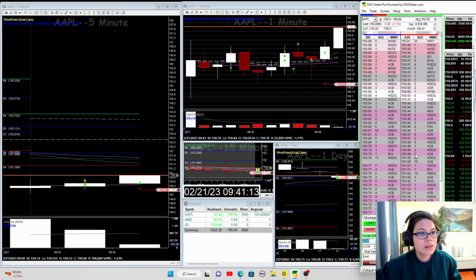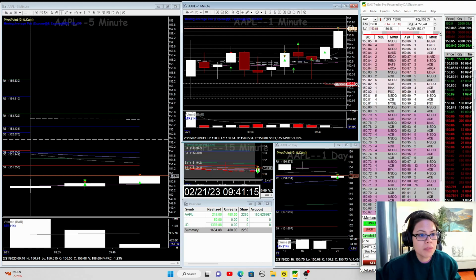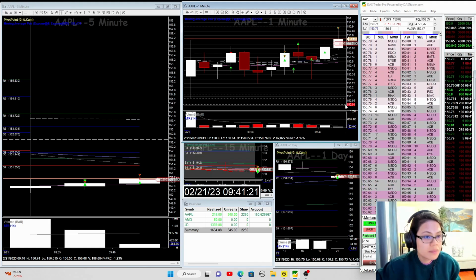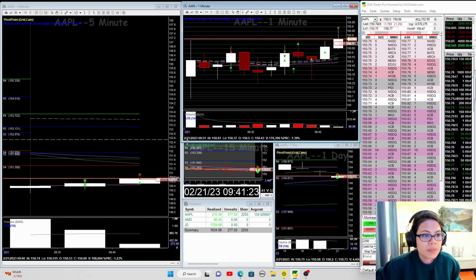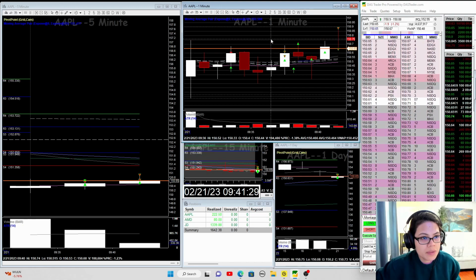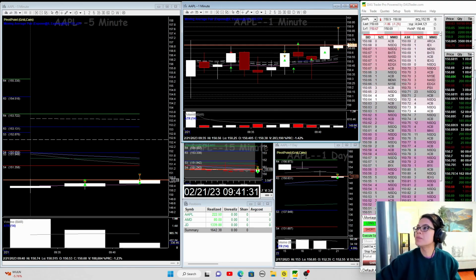150. Taking some partial here. Moving my stop loss higher than my break even. And let's see, 157. Okay, got me stuff out there.